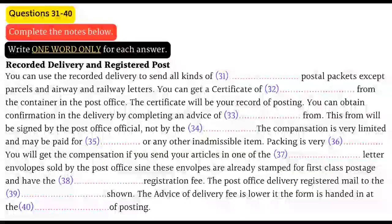Tom, where are you going? To the post office. I'm going to send some packets to Leeds. Do you know the best way to send them? Well, if your need is for a record of posting and delivery rather than compensation for loss, recorded delivery is particularly suitable for sending documents and papers of little or no monetary value.